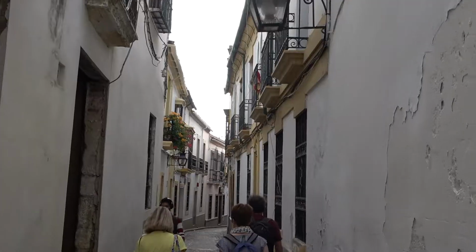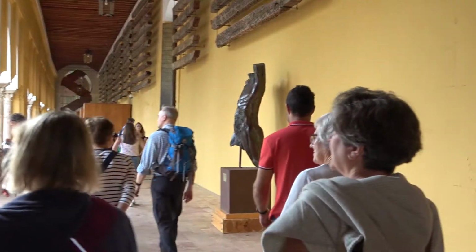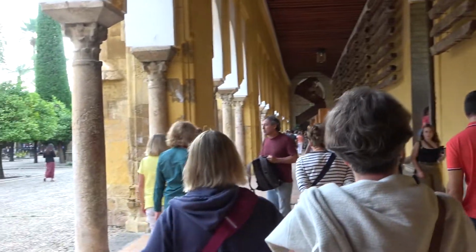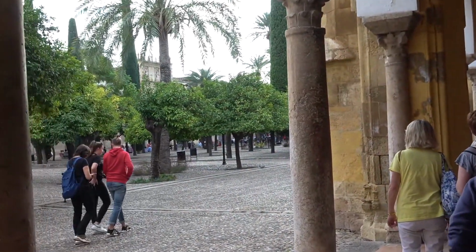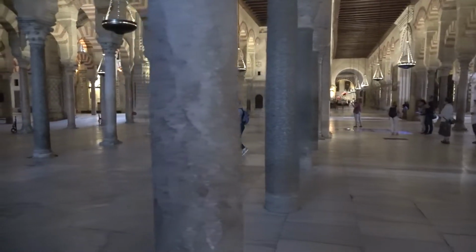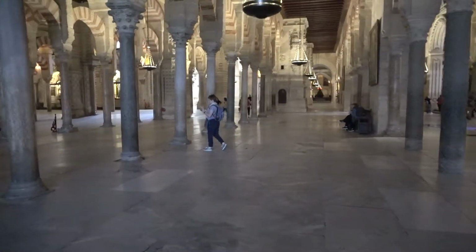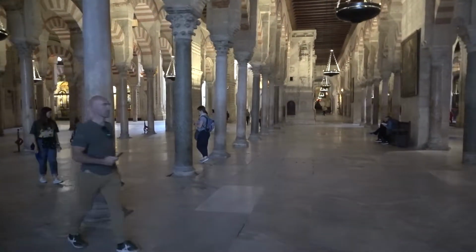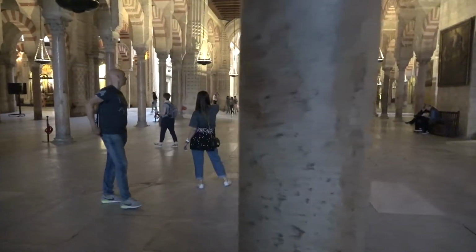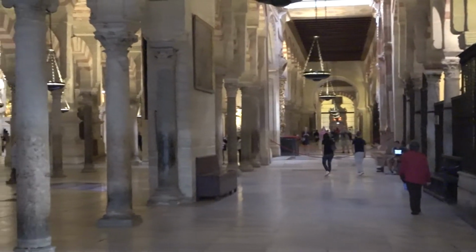Narrow old city streets lead us to the Mezquita, where we split to explore it. The Mezquita was started in 784 and repeatedly extended over the next 200 years to accommodate up to 40,000 worshippers. It's one of the wonders of the medieval Islamic world.